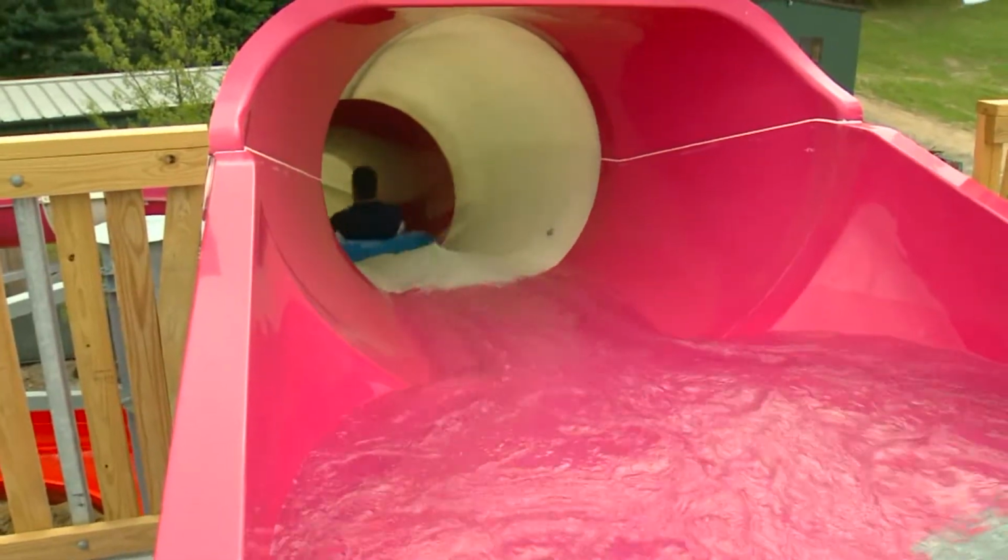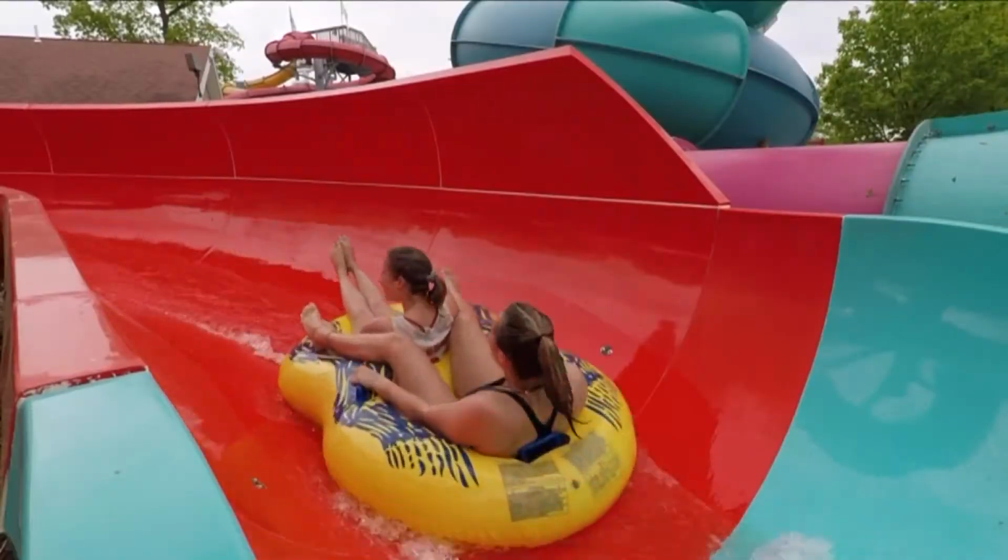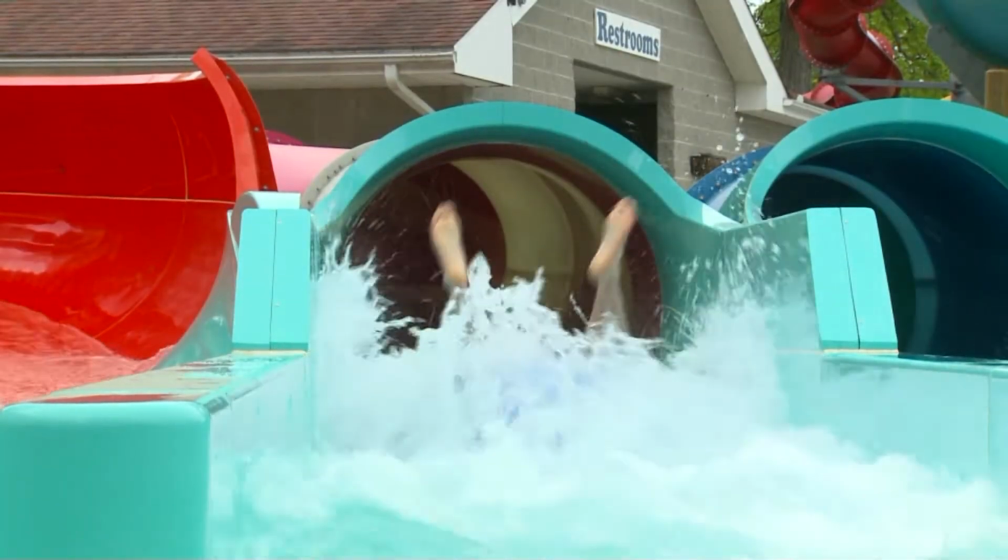Oh, boy! First up, the Rapids. Oh, boy. Two people can go on them, so it's a great experience for a parent to ride with their child. Not bad, but check out my hair. Still intact. Then, the Torrent.